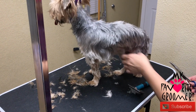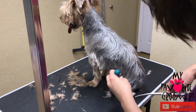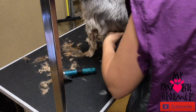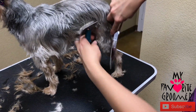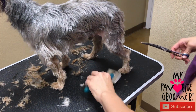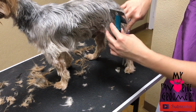Stand up. You see what I'm saying? Like right here, you can just trim that there if you want. Make sure you don't grab skin there. If you don't know, feel. Okay, so brush that down so you can see it's sticking out. Brush it into your way. This is my slicker just for shaping the hair. This is not for brushing the hair.